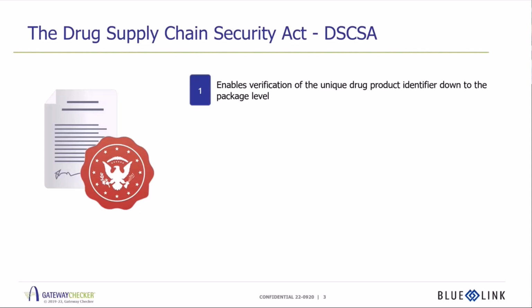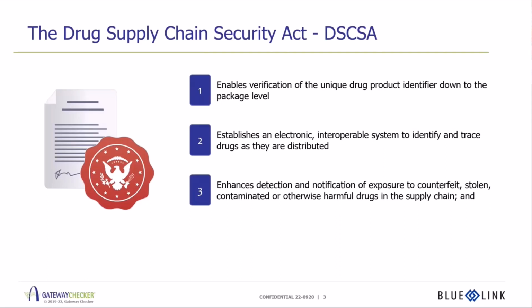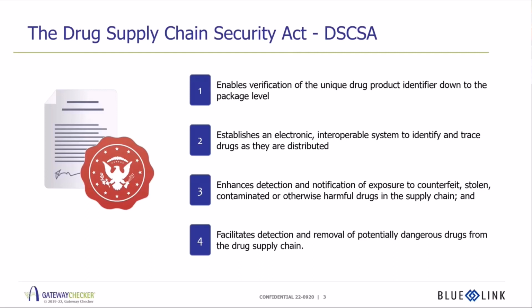It enables the authentication, track, and control of the nation's prescription pharmaceuticals. It starts by uniquely marking the product and requiring that it be identified and tracked throughout the supply chain. It establishes electronic interoperable systems. It enhances the detection and notification of exposure to counterfeit, stolen, and otherwise not good drugs. And finally, it facilitates the detection and removal of potentially dangerous drugs from the supply chain. So today, when we go through the DSCSA, you'll see that these 4 ideals that FDA has set out have largely been accomplished once we get to the end of 2023.